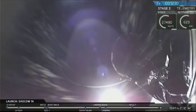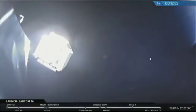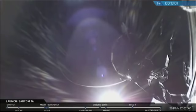Stand by for satellite separation in about 10 seconds. And there it is. You can see on your screen, separation confirmed, the SAOCOM 1A satellite gently gliding away from the top of the Falcon 9 second stage. This is fantastic news. This means that the SAOCOM 1A satellite has been put into its correct orbit, and the mission of the Falcon 9 is complete.